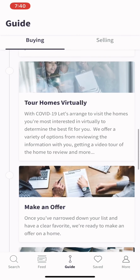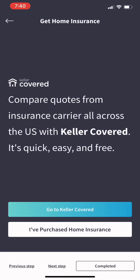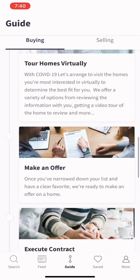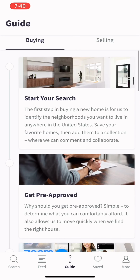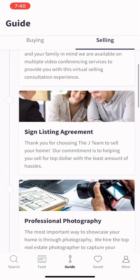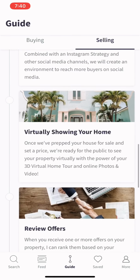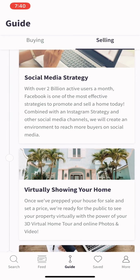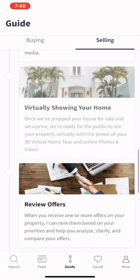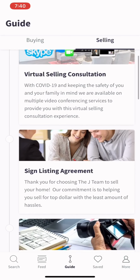We're going to sign our agreement. We're going to tour homes virtually, make an offer, home inspection. We're going to do our home insurance, again, built in, shopping for home insurance. And the entire process is controlled inside this app. And I, as an agent, will see everything we're doing here with them. Same thing on the selling side: a virtual selling consultation, professional photography. We're going to do our Matterport virtual tours. I have a social media strategy with our exclusive partnership with Facebook. I mean, this is the consumer experience of the future that they didn't even know they wanted.